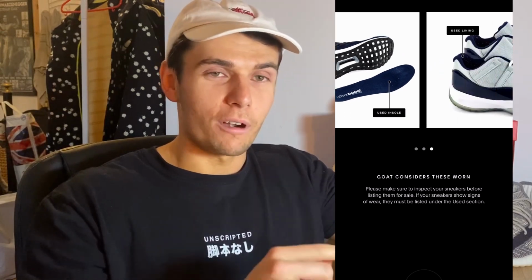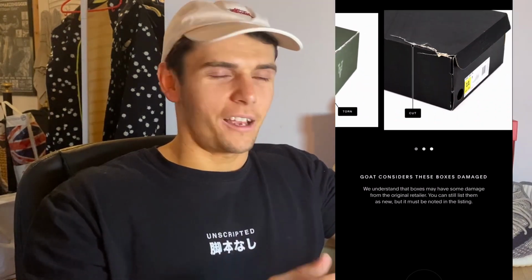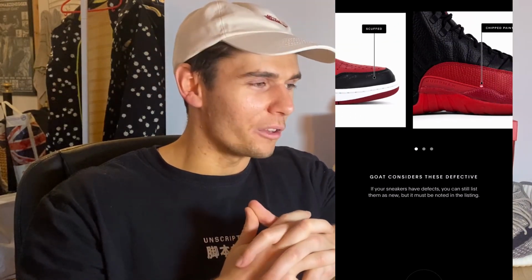When you sign up to GOAT, you go through a bit of a procedure with, I think this is to do more with the used selling of shoes. They'll show you pictures like yellowing, scuff marks, tears, box damage, stuff like that. If you want to be a seller, you have to agree that you confirm all this. That's essentially just to show that you are a coherent human with a conscience and you're not trying to mug people off. But I thought that was quite good, to be fair.